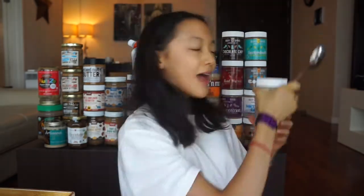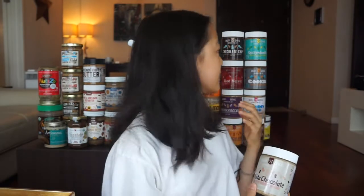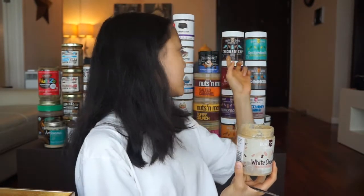7.5 out of 10. Now we're moving on to the Buff Bake ones, and I didn't buy all of these. I won the Buff Bake ones in a giveaway, so that's why I have all of them. First up is the white chocolate, and at first when I got these, I was very confused about the difference between the white chocolate, red velvet, and the chocolate spread.